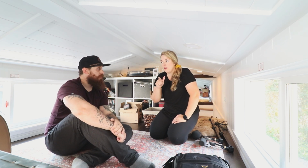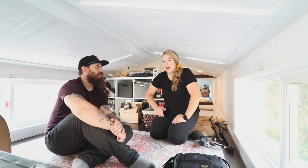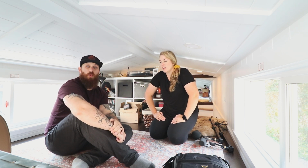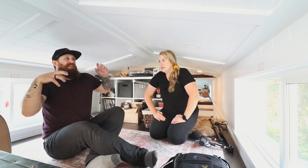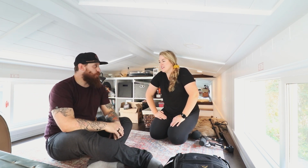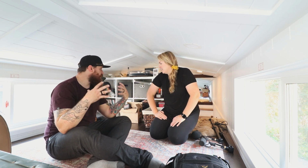This is actually where we first started recording our episodes in the tiny home. We had like two bean bags right there, but it just wasn't comfy. You'd be sitting here trying to read and talk to your mic properly, and it just wasn't working. So we changed it up. But it's a nice space up here.